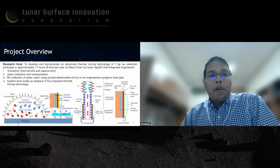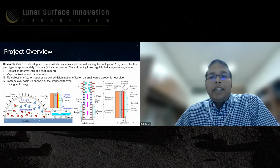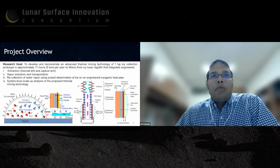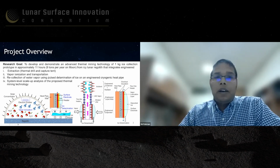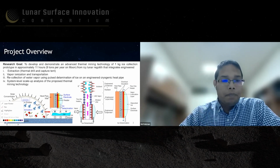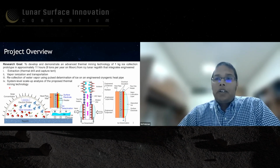This project is mainly focused on developing advanced thermal mining technology that has the capability to collect, with a lab scale prototype, 1 kilogram of ice in 11 hours. In comparison to the moon collection, this is like 9 tons per year on the moon for this small scale lab scale prototype. So this project is mainly divided into 3 major components.